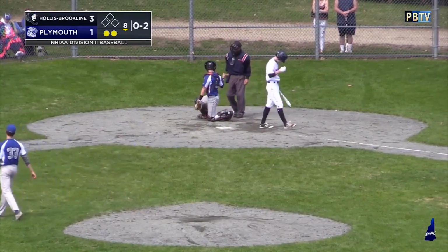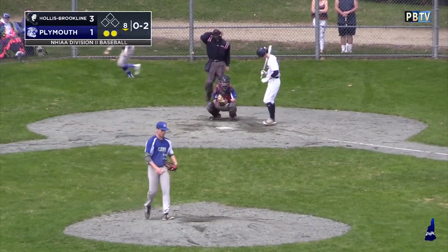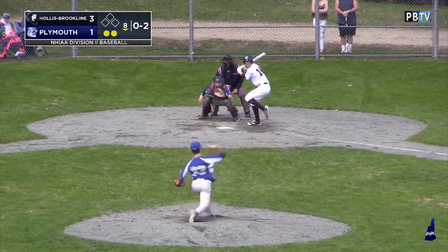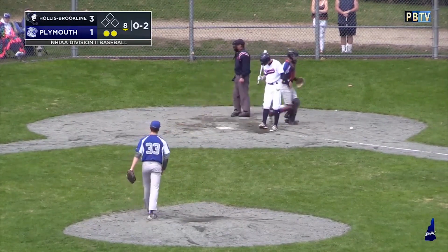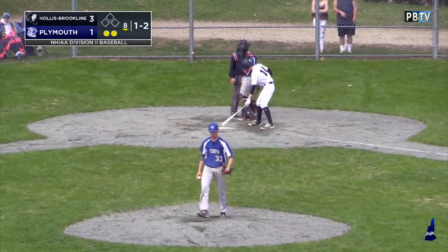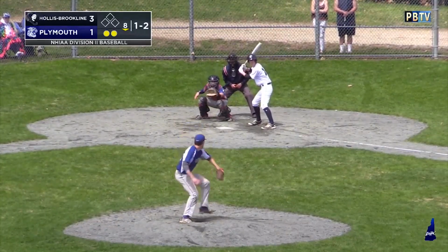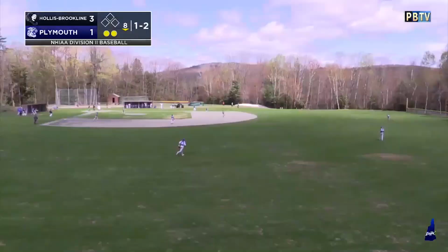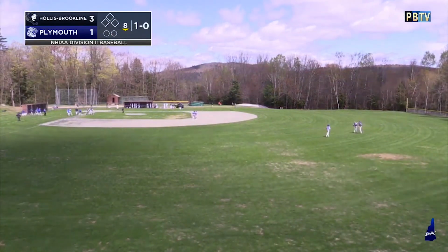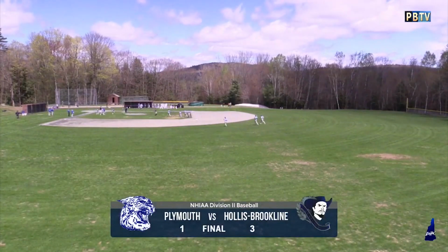Fouls one off. See if Baxter can just battle here, make this kid work to end this game. Looks like another curveball there, slider, whatever he's throwing. Leaves it low, so ball 1 here to Baxter. See if Baxter can fight back in this count here. Get himself on top of her to get himself a hit here. As he goes down swinging, so that's the game here as Plymouth Regional Bobcats go down to the Hollis-Brookline Cavaliers 3-1. Great game, great pitcher's duel today by both teams.